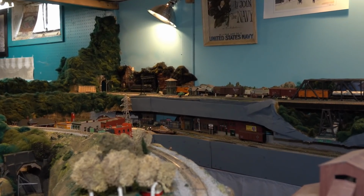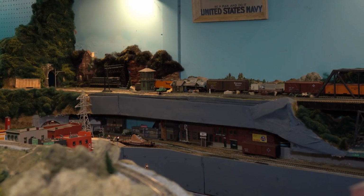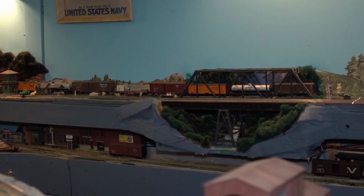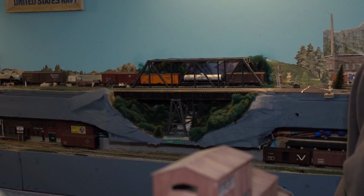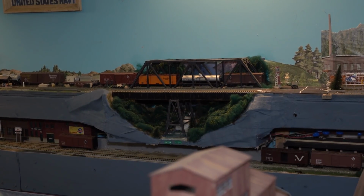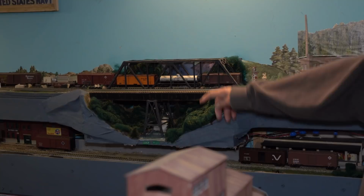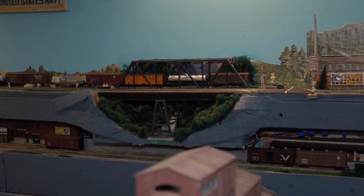It's the edge of Salamanca. But crossing the bridge, what's that bridge over? That bridge is over the Kinzua Creek. And underneath the high bridge is the B&O interchange.